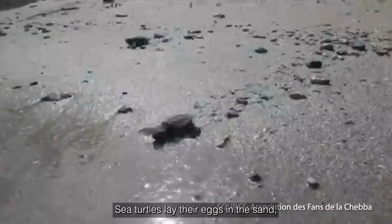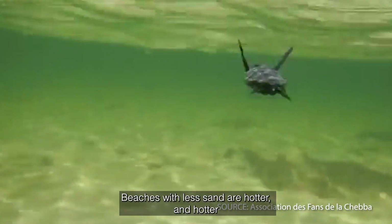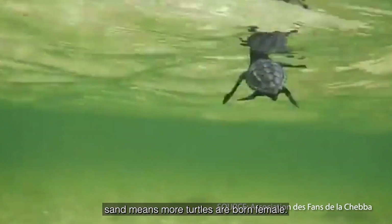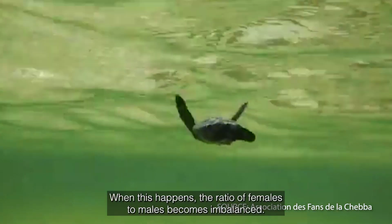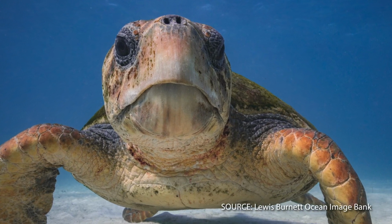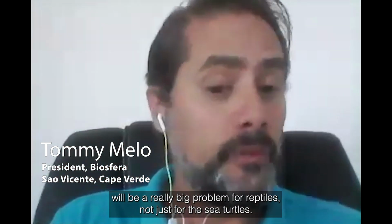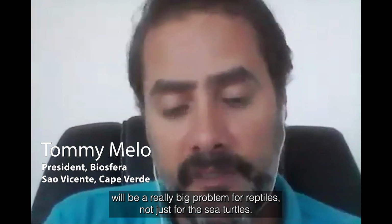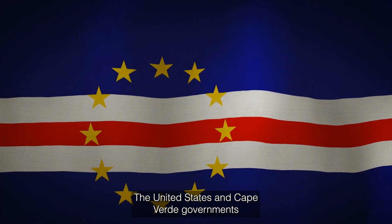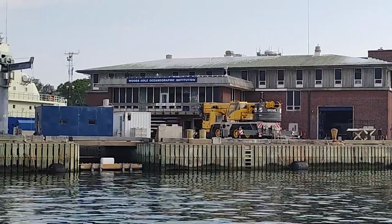Sea turtles lay their eggs in the sand, the temperature of which determines the sex of the babies. Beaches with less sand are hotter, and hotter sand means more turtles are born female. When this happens, the ratio of females to males becomes imbalanced. These two together, global warming and sand extraction, will be a really big problem for reptiles, not just for the sea turtles.